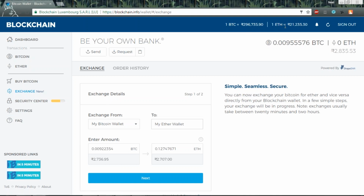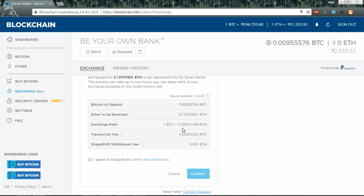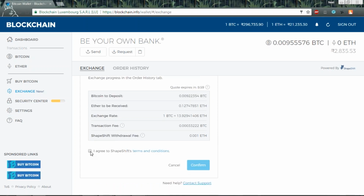I have standardly kept the currency to be rupees because rupees is where I would be working. Now, once I click on next, the conversion actually starts. One interesting fact is that there is a time frame associated with the quote because the value of Bitcoins and Ethereum are constantly changing. You can see here it's fixed a specific value for my Bitcoins, and a specific value for my Ethereum. It's also kept a constant exchange rate. There are associated transaction fees as well as withdrawal fees.